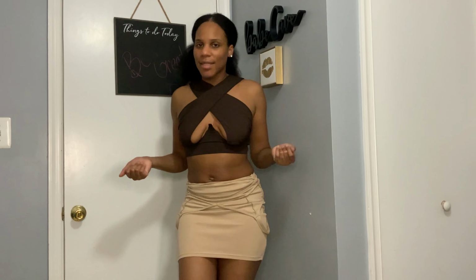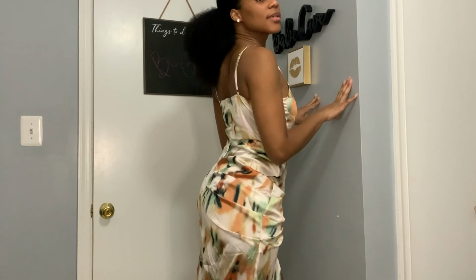Now, the split is very deep, but at the same time, it is protected to where it's not going to open and show your goods. But it's just perfection, like, in my book. This is too cute.